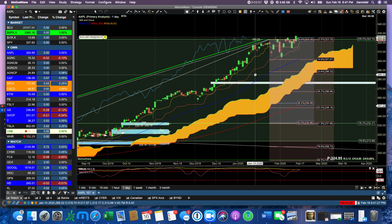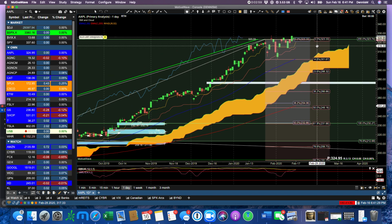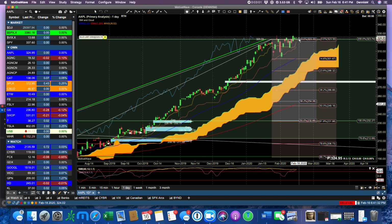Apple, still just chattering around its high, unable to break through. The SMIs are showing in both cases that it's overbought.